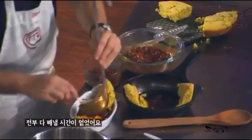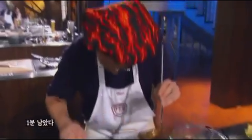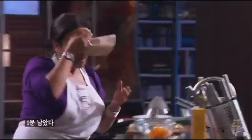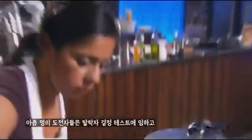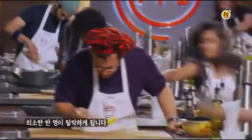There's just no possible way that I can pick all these beans out in time. Come on, finishing touches. I'm totally screwed. 1 minute to go. The final 9 home cooks are facing another elimination challenge, after which at least one more will leave the MasterChef kitchen.